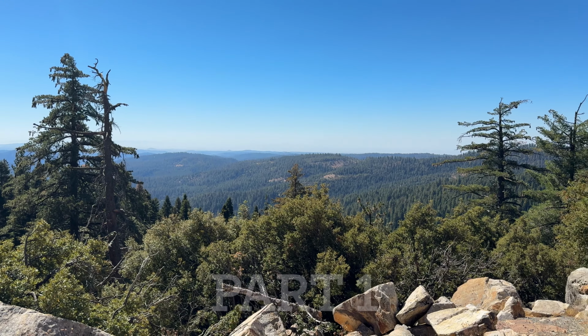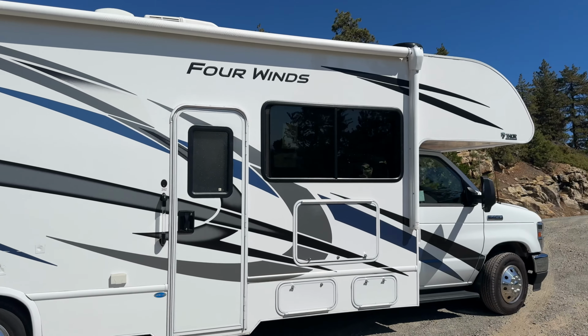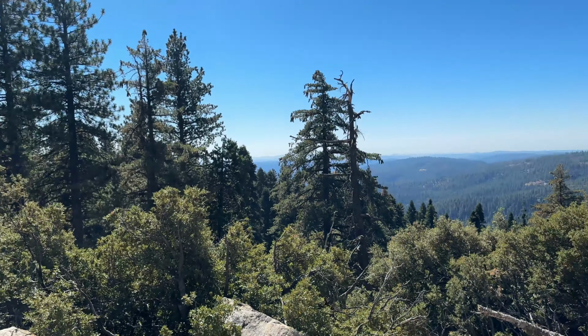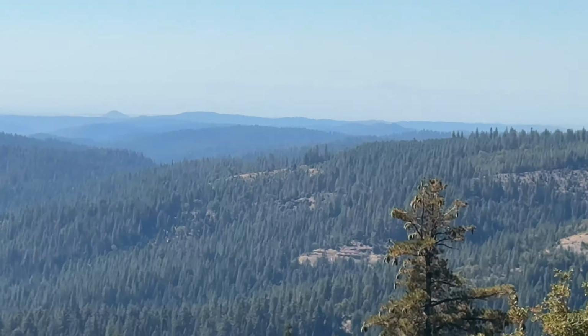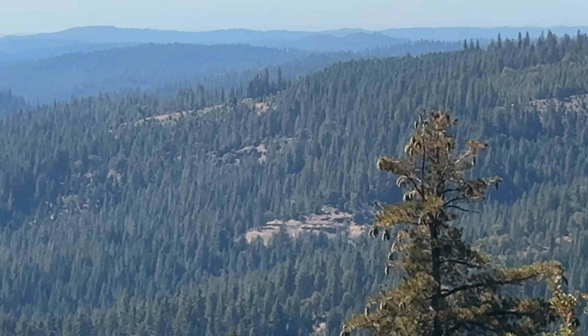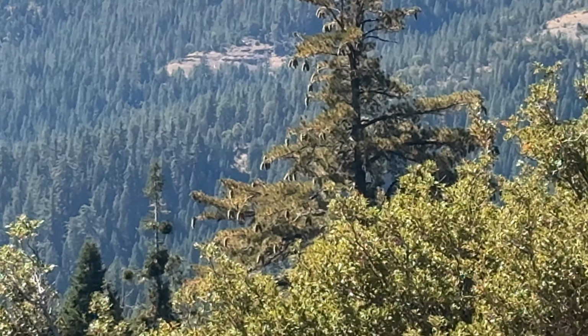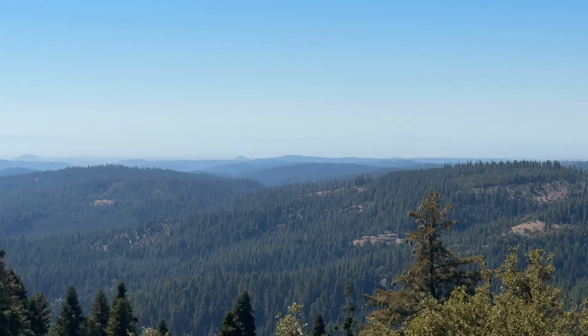My brother and I rented this Class C motor home to take our mom on a trip. So we flew into San Francisco yesterday, and now we are driving up to Lake Tahoe. After that, we'll go to Donner's Pass, which is near Reno, Nevada, where the pioneers came across the mountain when they were coming to California during the gold rush.